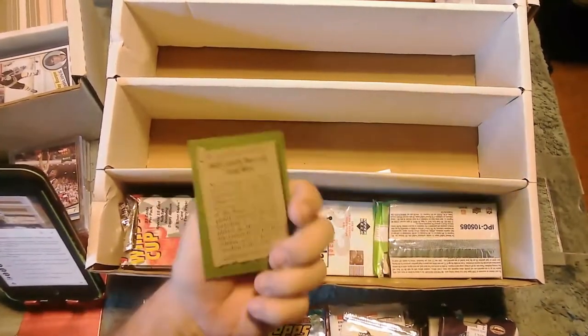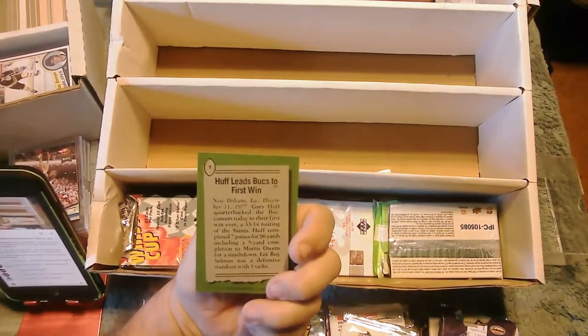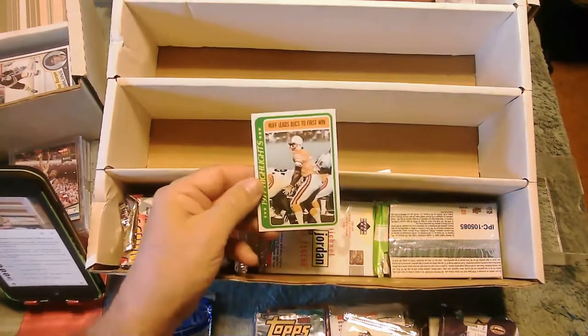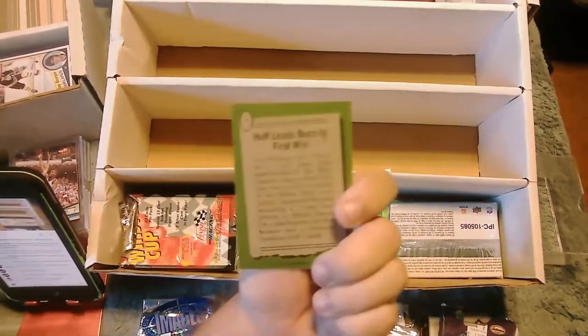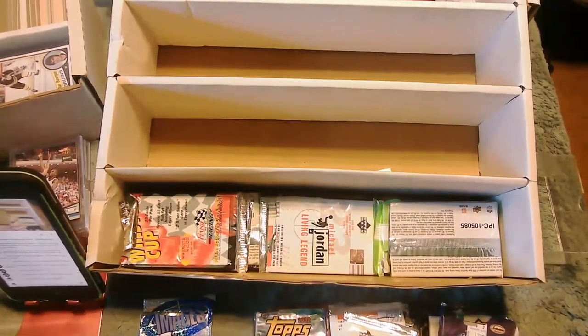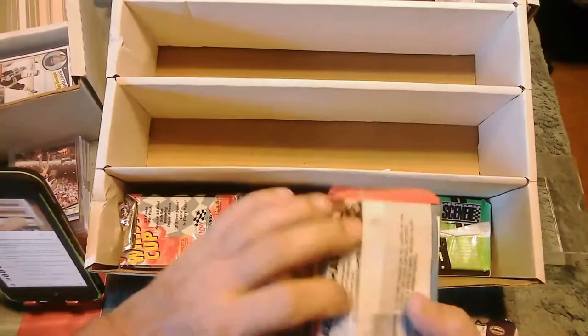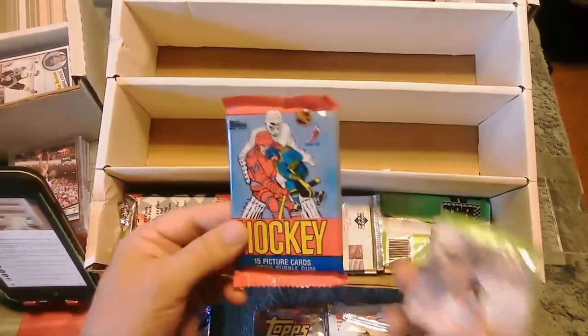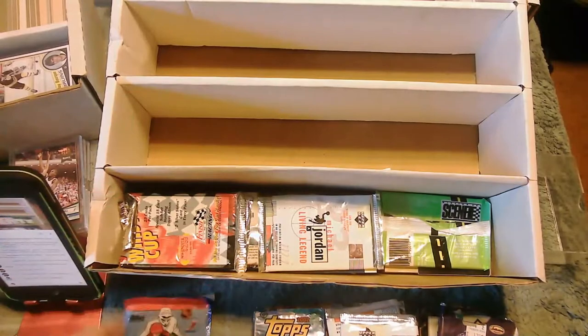Here's a Gary Huff, quarterback of the Buccaneers. And it's a 77 highlights card, so it's a 1978. It's card number one in the set. So that goes in the football stack. All right, let's see what else we got here. Some more hockey. So we'll put that with hockey.